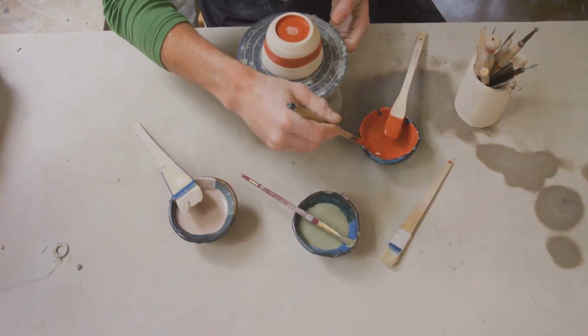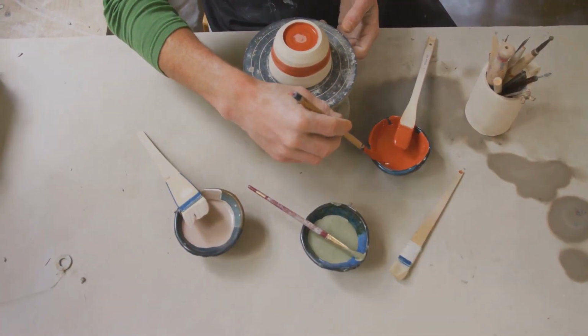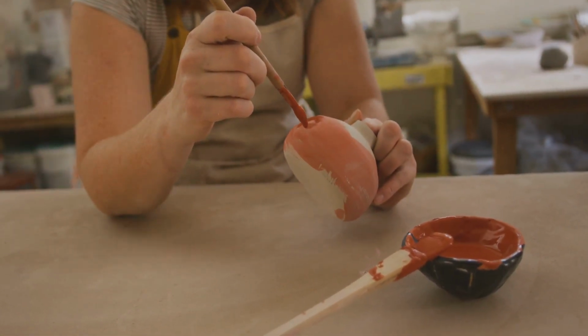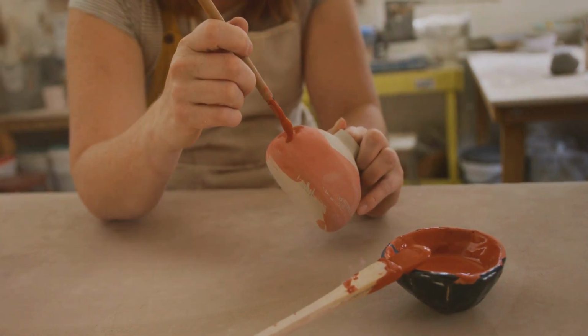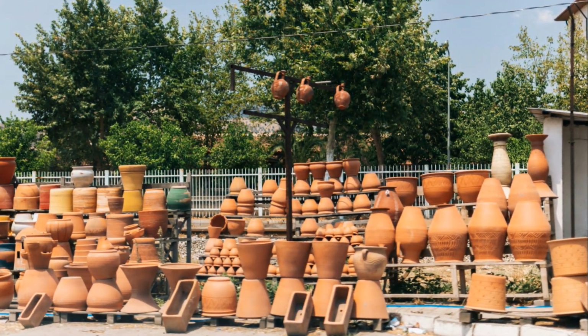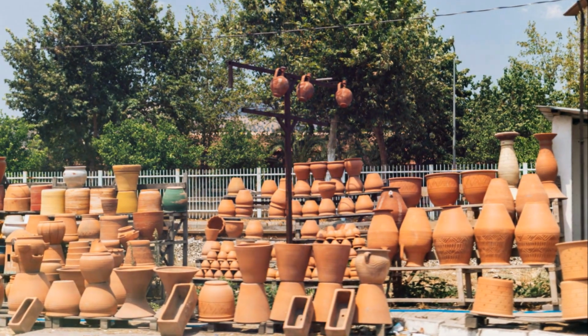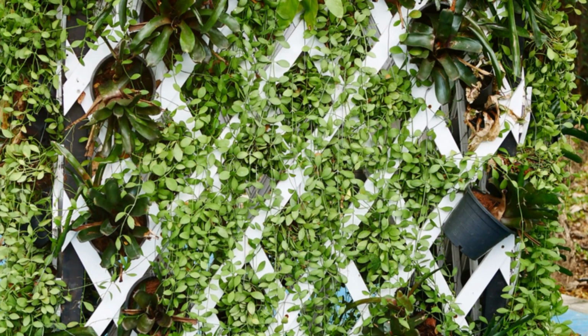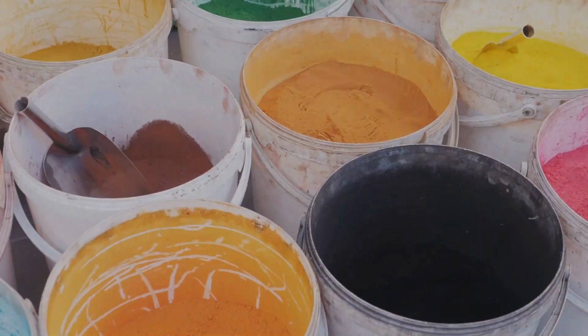You can even get creative and paint your clay pots to match your decor. A little bit of paint and some stencils can transform a simple clay pot into a personalized work of art. And the best part? Clay pots are incredibly durable. They can withstand the elements both indoors and out, so you can enjoy them for years to come. So go ahead, stock up on clay pots and let your creativity bloom.